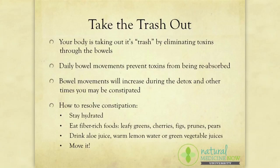So now you have all of the guidelines of how to do a healthy Clean 14 detox diet. One thing I do want to talk about is taking the trash out. If you don't take the trash out at your home, it will pile up, attract pests, and quickly become a problem. The same thing happens to your body. During the Clean 14 detox diet, your body is taking out its trash by eliminating toxins through your bowels.